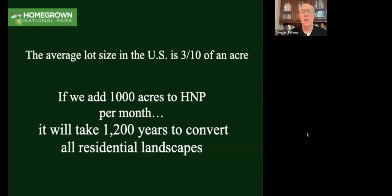If we look at that in terms of property size, the average lot size in the US is 0.3 of an acre. So if we add 1,000 acres to Homegrown National Park each month, it'll take us 1,200 years to convert all landscapes.